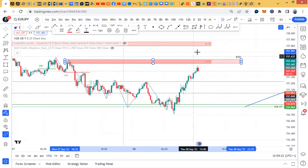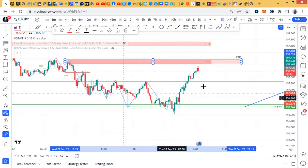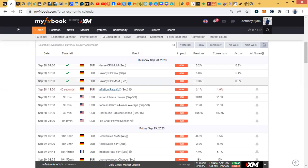Like I told you guys, this is a resistance, which is a ceiling, and this is a support level, which is like a floor. When you throw a ball on the support level, it bounces there and moves up. When you throw a ball at the ceiling, it bounces there and moves down. So we have a few seconds to this news, inflation rate year over year.